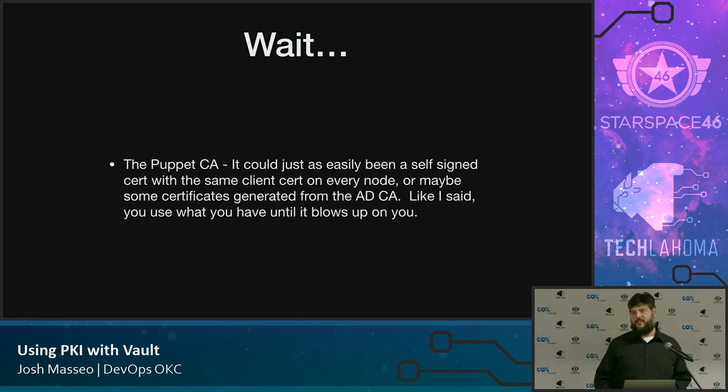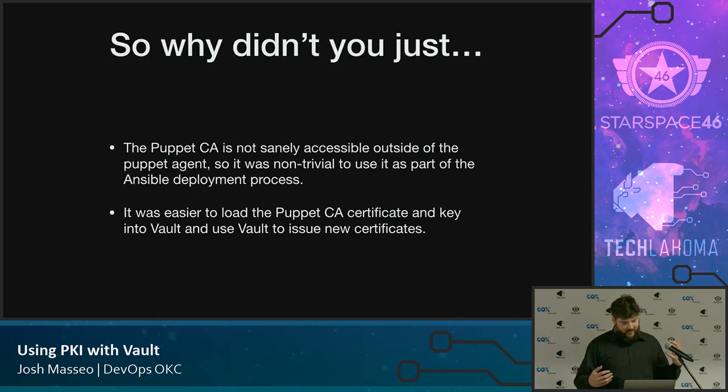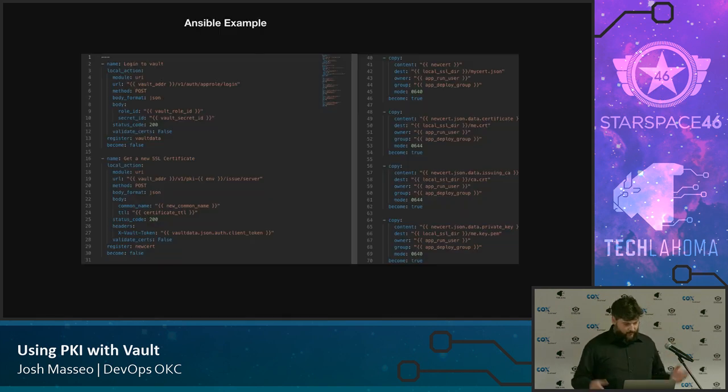So Vault will let you generate a CA certificate within Vault, or you can import one. A little caveat though, if you generate a certificate within Vault, you have to specify certain options or you will not be able to export the private key from it. So if you do that, just bear that in mind. It's like internal versus external for the type of CA cert. Yeah, I talked about that.